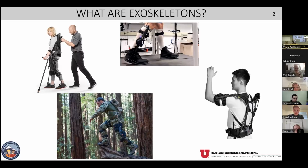So it's really anything that you can wear that makes what you do easier, or augments the movement, meaning you can do more of that movement. And some exoskeletons are even less robotic than you see here, more similar to a rubber band, essentially, or a resistance band that acts as a counter moment to whatever you're doing.